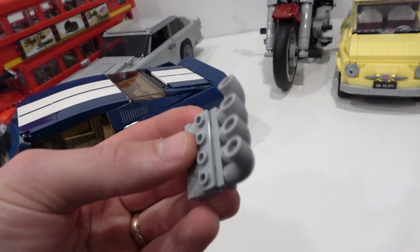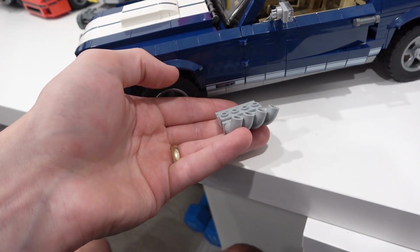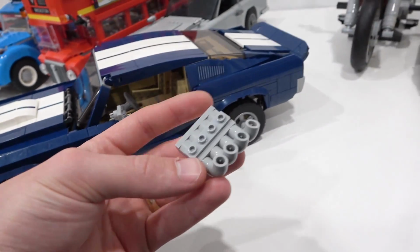And that's how that was supposed to come off. You just needed two hands to do it. So that can be clipped to the bottom on either side if you want that style of exhaust.